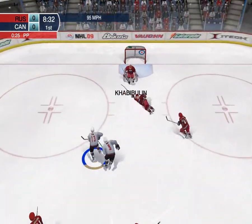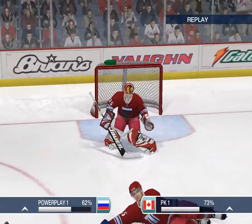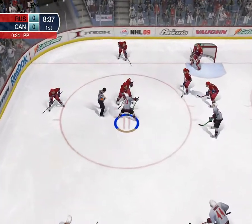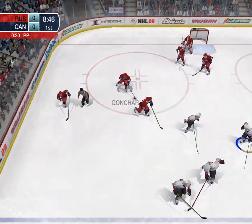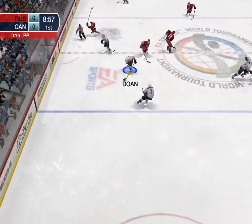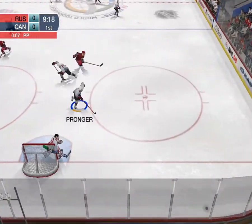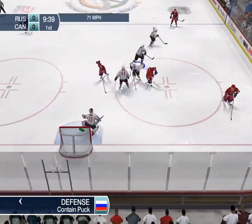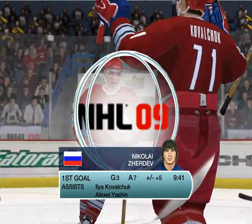Here comes Stahl. Stone cold by Heavy Bulin. Heavy Bulin saw that one all the way. That shot never had a chance. They're getting ready for the faceoff. The faceoff goes to Team Russia. Here's Shane Doan. To Eric Staal. Kovalchuk gets a hold of it. Quick shot! He scores! And halfway through the first, they've got the game's first goal.